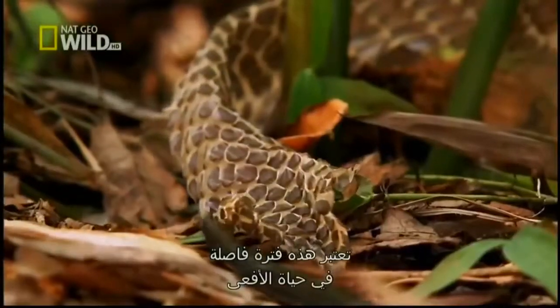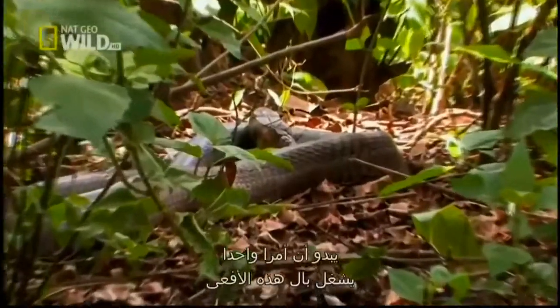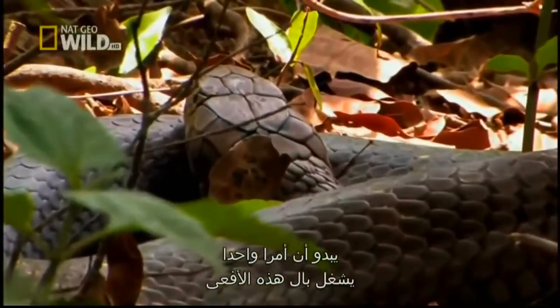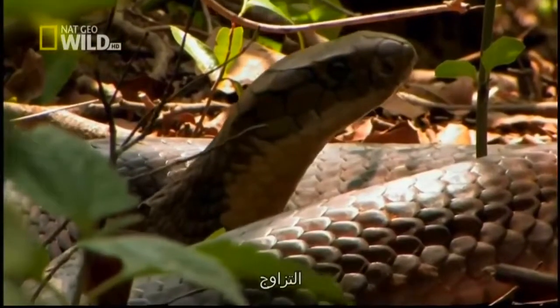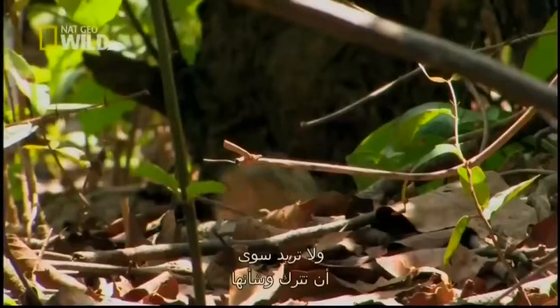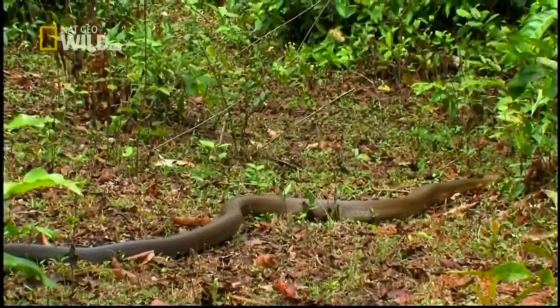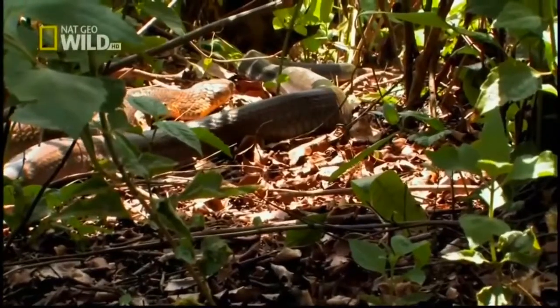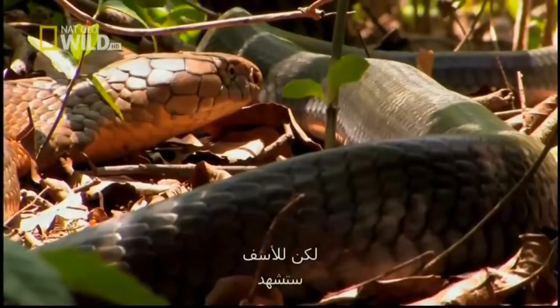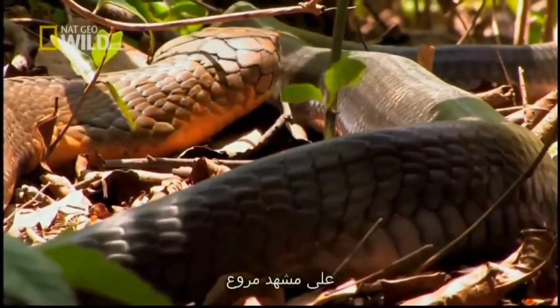It's an anxious time in the life of a snake. Like all males this time of year, this snake seems to have only one thing on his mind: sex. But our tagged female has already mated and wants only to be left in peace. Unfortunately, she is about to play out a horrifying scene.